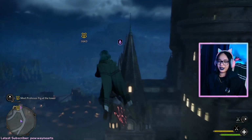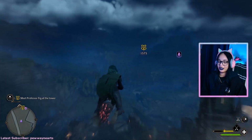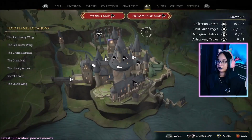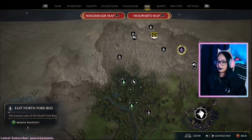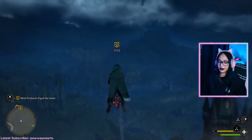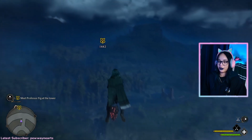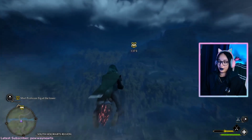I guess we're gonna fly there. I don't want to teleport into the Forbidden Forest. Oh, I apparently marked a floo waypoint. I do not recognize it. I don't know why there was an option for saying I recognized it. I guess if I did a lot of exploration before doing story.